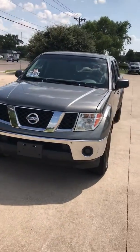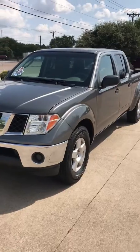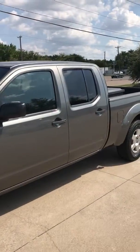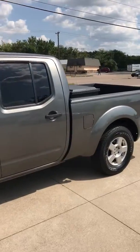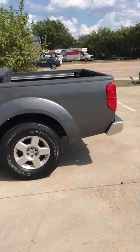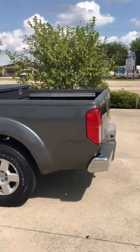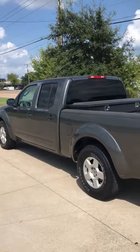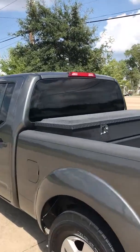2007 Nissan Frontier Crew Cab, one owner, 45,000 original miles. No accidents, all original. Yes, it really has 45,000 original miles on it. The original owner did something really cool.